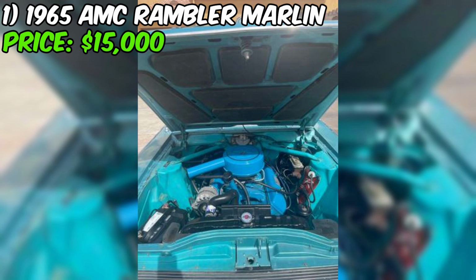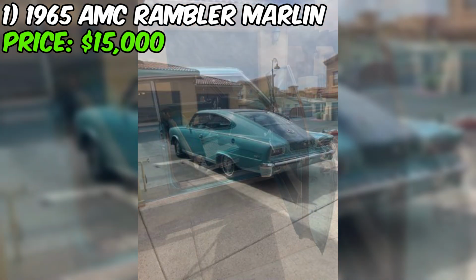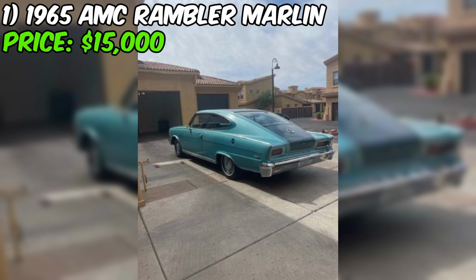The seller also notes that a lot of the mechanical components are brand new, including belts, hoses, tires, and the battery. They even claim to have records of the work done, which is always reassuring.